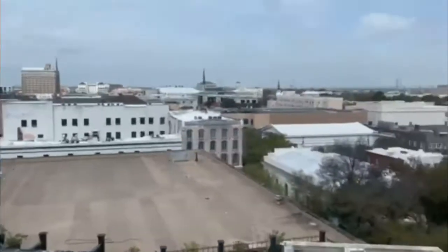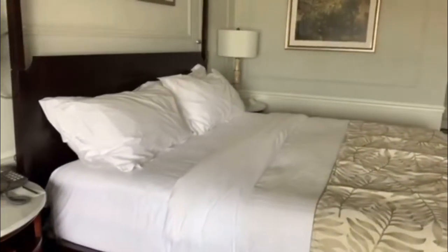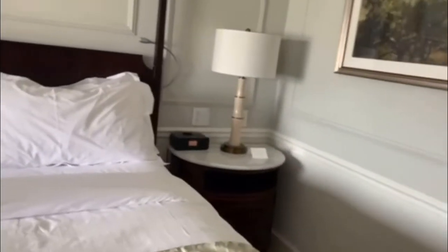And then I'm going to be staying at another hotel on Thursday night, which I will give you a full tour of. But this is the Belmond, I don't know if I'm saying that right, Charleston Place. I'm on the 8th floor in room 839. This is a club level room where there are club level amenities. There are some snacks, and I guess there's breakfast.